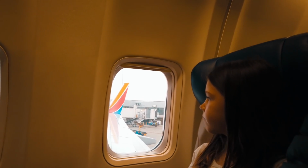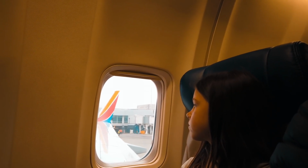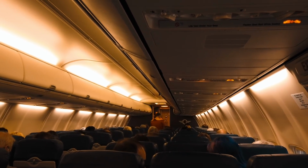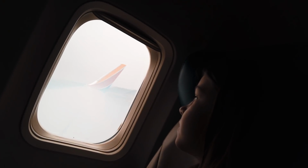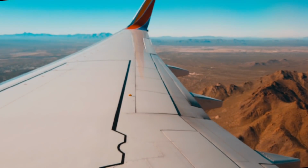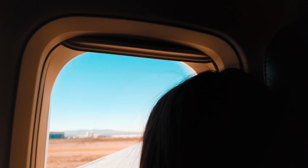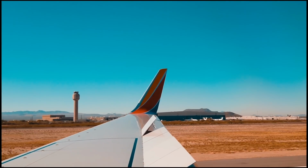Our Rapid Rewards members and all of our customers aboard Southwest Flight 3049, service to Tucson. Thank you so much for choosing Southwest Airlines.